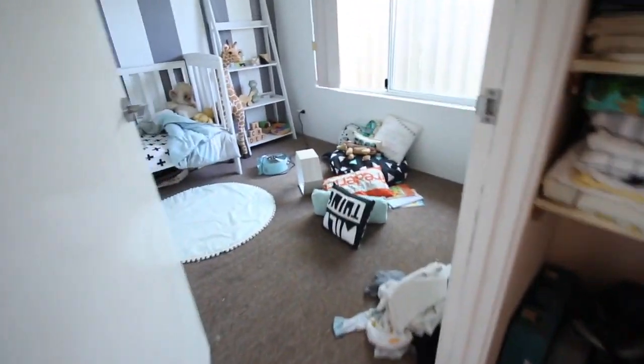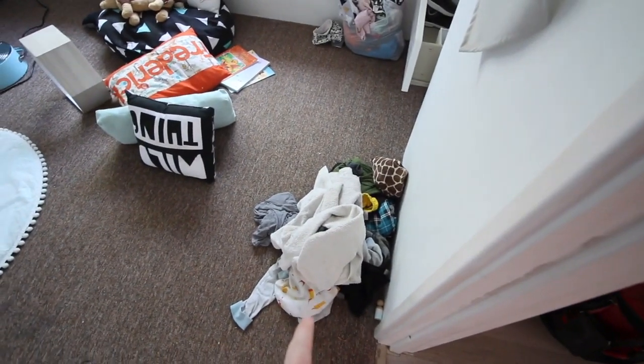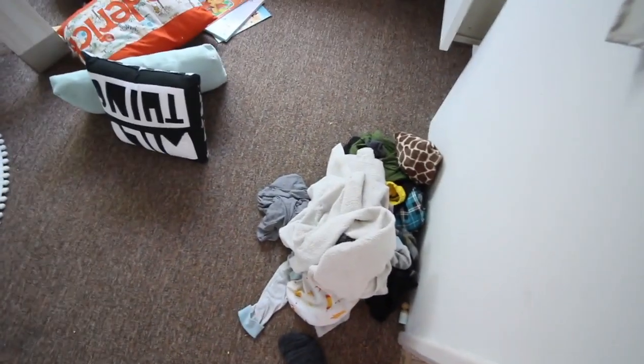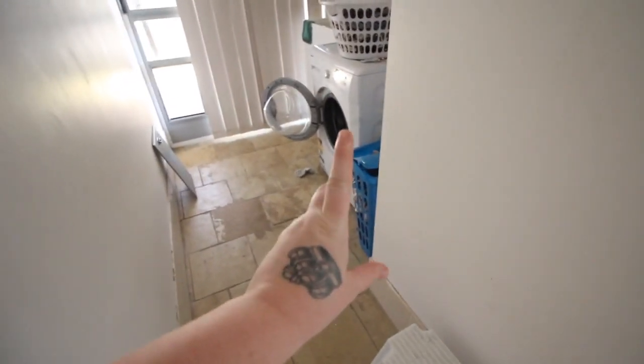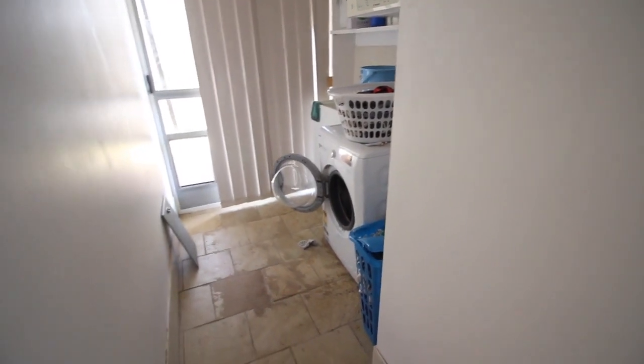Then to do Frederick's room, because it is also a pigsty, and I have a load of washing to do in his clothes. I've also got some washing there that I need to do, and all this washing here. I also need to fold, and I need to bring in laundry and fold.